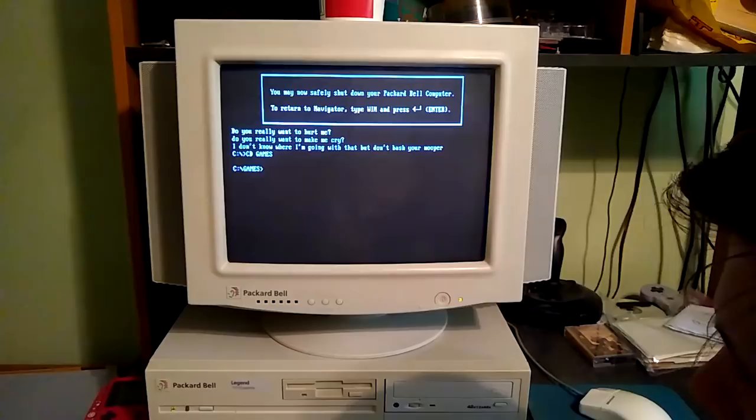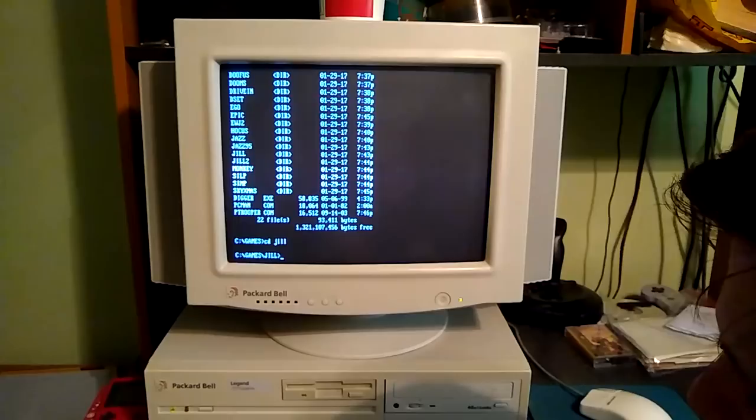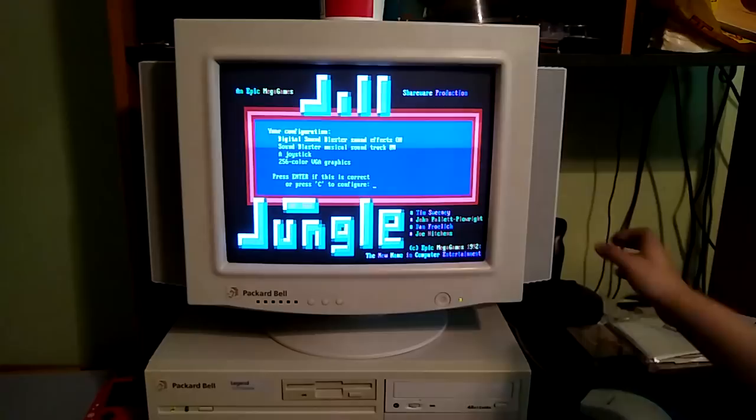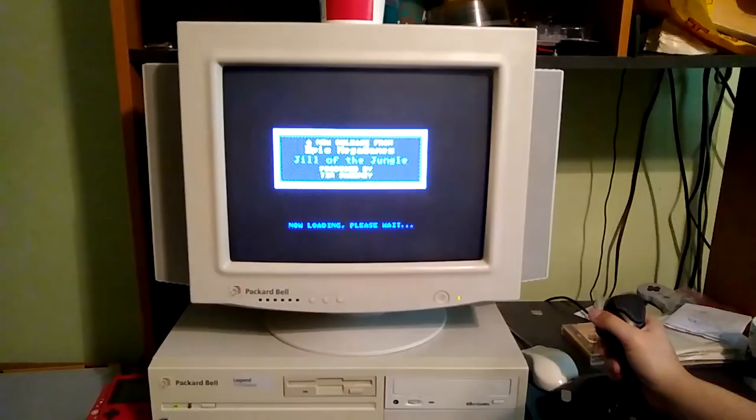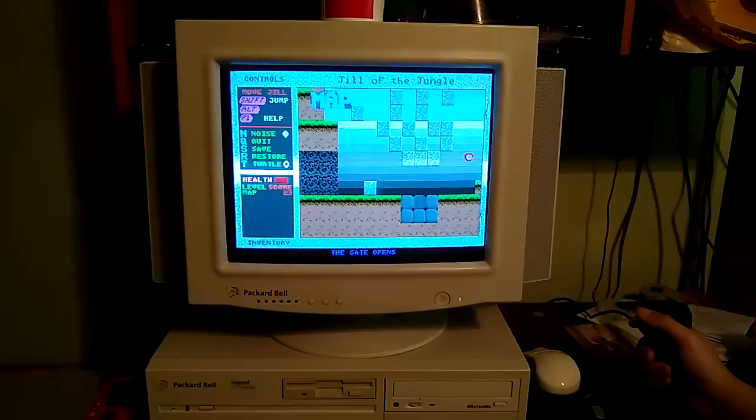Let's see. I've been in kind of a Jill of the Jungle mood lately. Let's give that a try. Grab my Gravis Blackhawk joystick. This is indeed a game that I do remember playing as a kid.